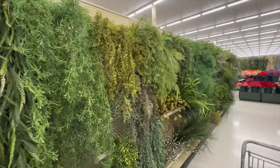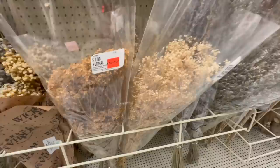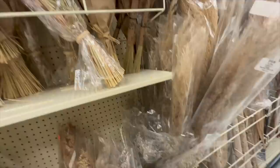And as I mentioned, dried florals are one of my favorites. Now the mess that they create is not, but some of these florals here in Hobby Lobby have been discounted. Definitely look there before buying elsewhere, because you can sometimes find really great dried florals that can really last all year long.